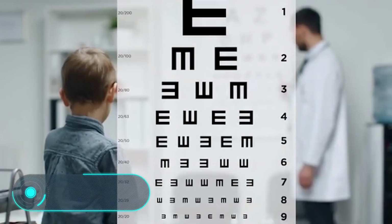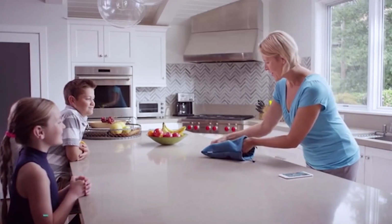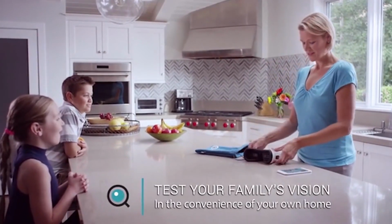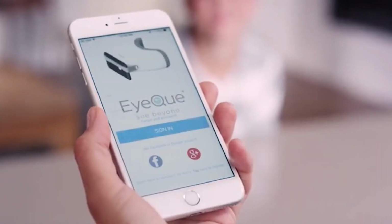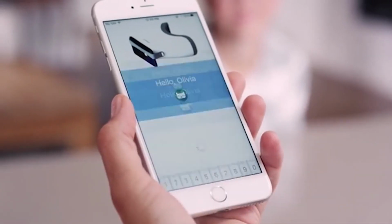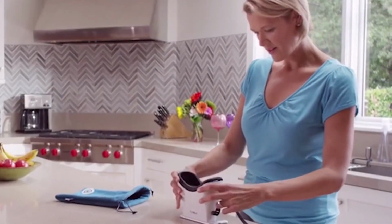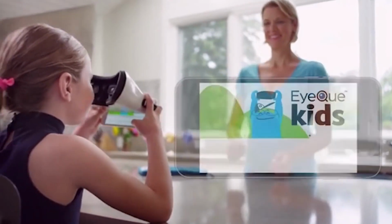IQ Insight. This unique device professionally determines visual acuity at home in just a few minutes. To get started, you must install the mobile application My IQ VA. The gadget itself connects to the smartphone via Bluetooth. After that, the application sets certain settings, and IQ Insight is ready to work.